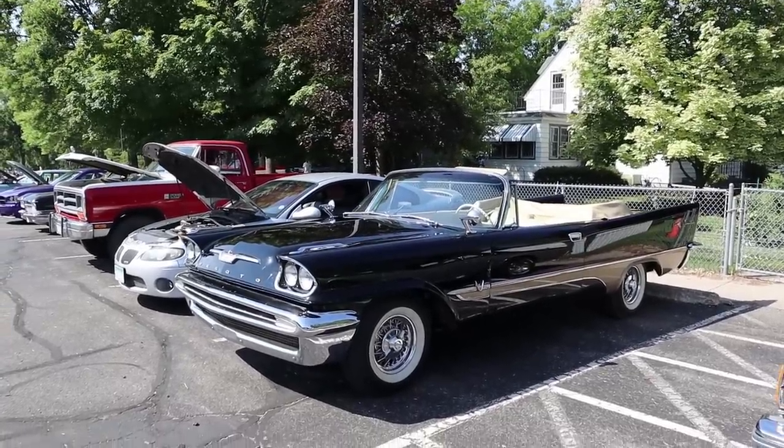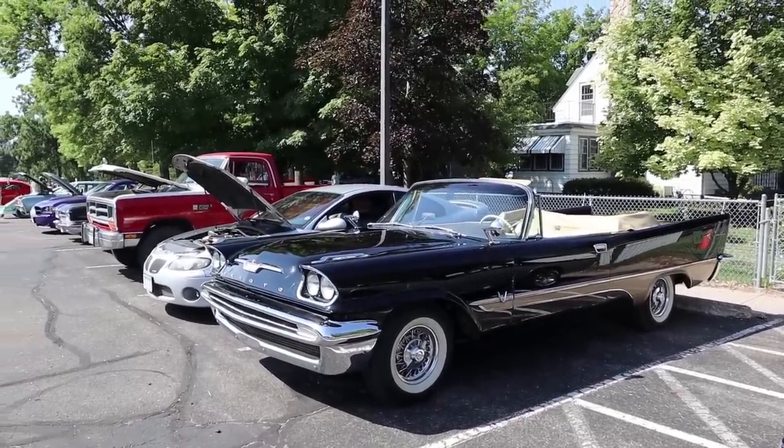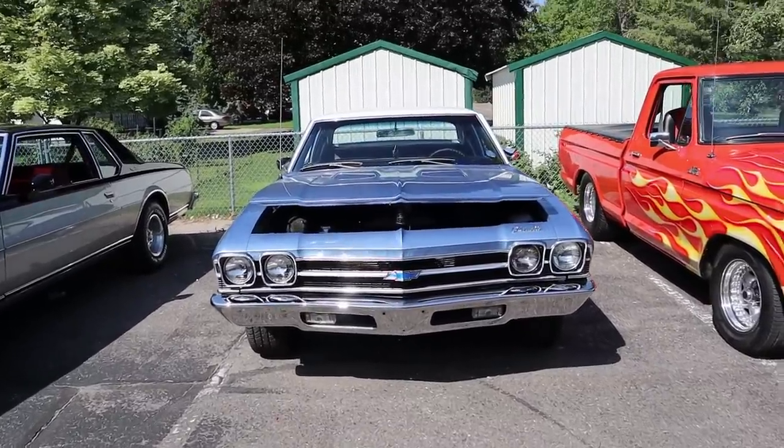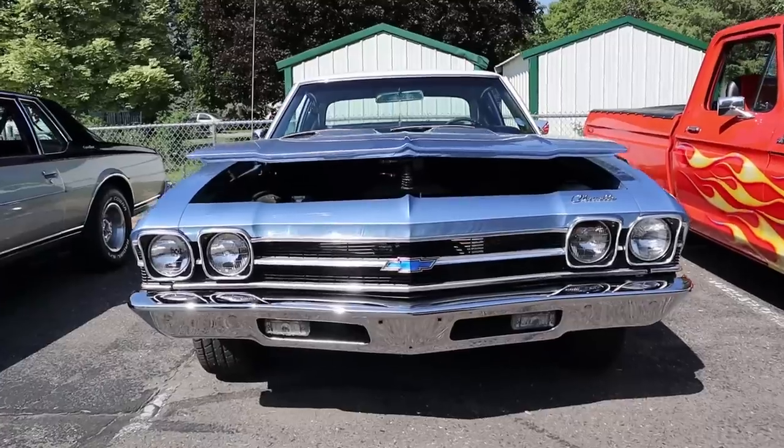Take me a year. I think I'm having heat stroke here, guys. I just called the Chevelle an Oldsmobile a couple times. Let's talk to the owner.